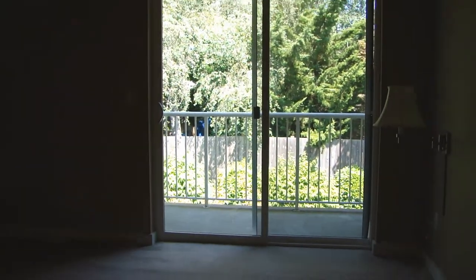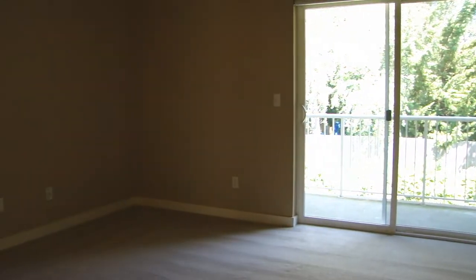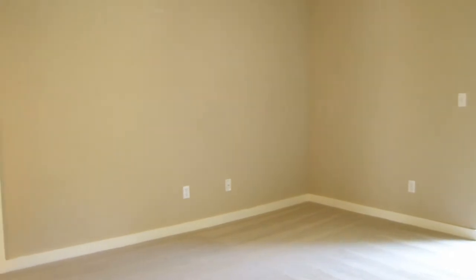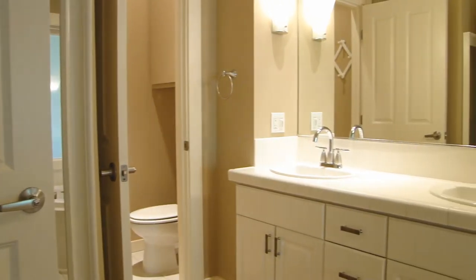The large master suite upstairs has vaulted ceilings, walk-in closet, and a nice private deck. The attached five-piece master bath is sure to delight.